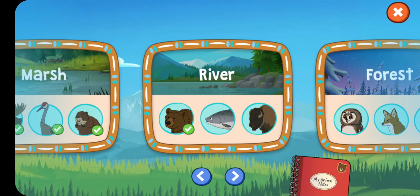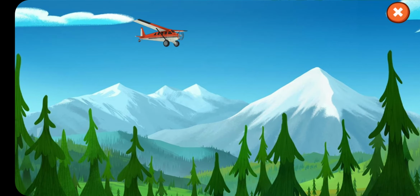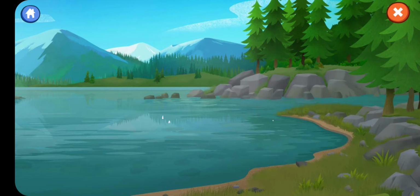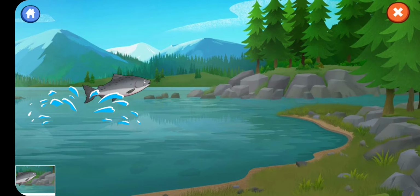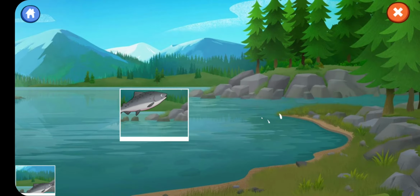Choose a place to go and an animal to find. Tap salmon at the river. Let's photograph salmon for our notebook. Molly, did you know that salmon swim upstream to lay their eggs? Sometimes when they swim, they jump out of the water. We need a photo of a salmon.